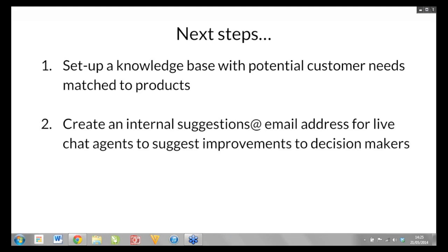Another thing to take away, in terms of discovering customer pain points, is to create an internal email address for live chat agents to suggest improvements to decision makers. So, suggestions at an email address perhaps, so that live chat agents know they have this feedback channel, so that they can listen to customers and then tell management what they're hearing from the front line of your company and your website.